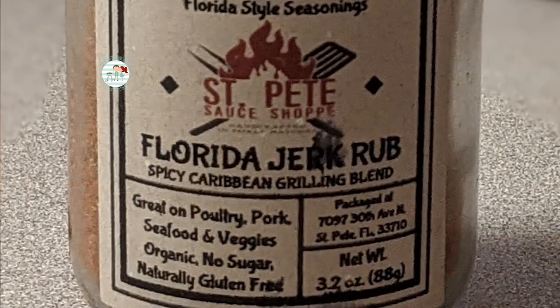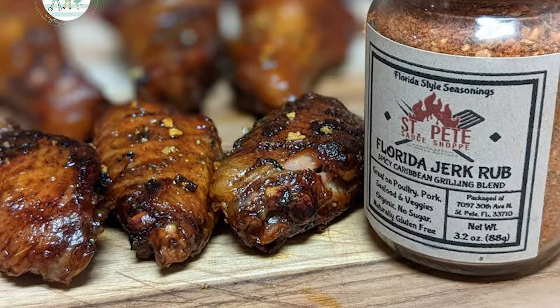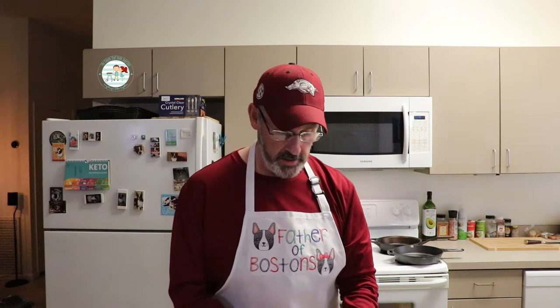They did. All right, the next one is the Florida jerk rub. What about that, Amber? We used that to make wings and it made really great wings. I will say again, we found this because we wanted something that was keto, but these rubs and spices are just as good, if not better, than anybody else's rubs and spices. We love them.